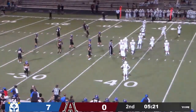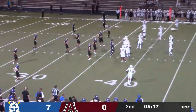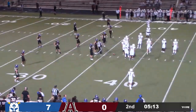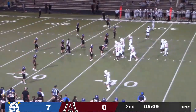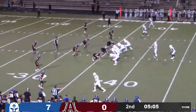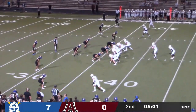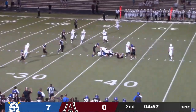3rd down and 7. 3rd down and 7 for Austin High. I think they're in 4-down territory being on this side of the field. Right in here. Here's Davenport. Third down. Looks like he's going to give it straight up the middle, and all the Trojans are there.